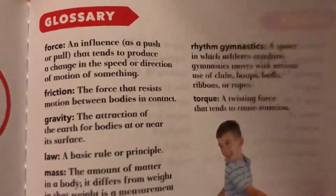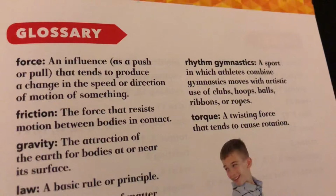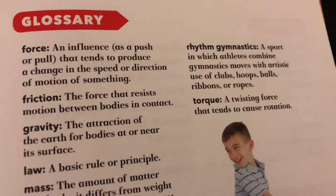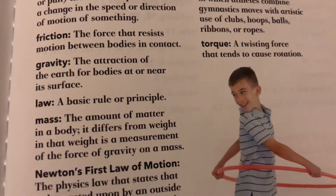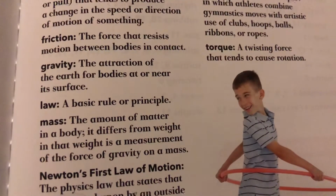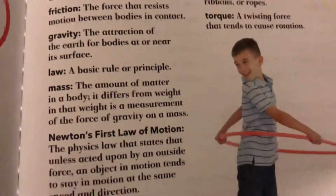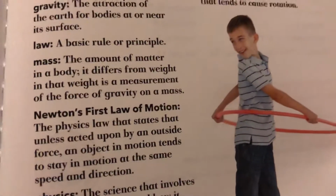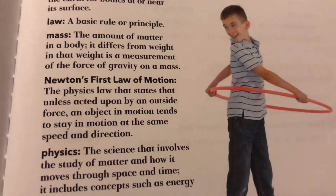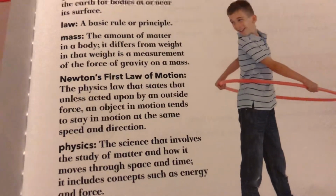Here's our glossary. Force. An influence such as a push or a pull that tends to produce a change in the speed or direction of motion of something. Friction. The force that resists motion between bodies in contact. Gravity. The attraction of the earth for bodies at or near its surface. Law. A basic rule or principle. Mass. The amount of matter in a body. It differs from weight in that weight is a measurement of the force of gravity on a mass.